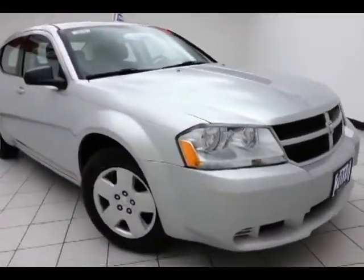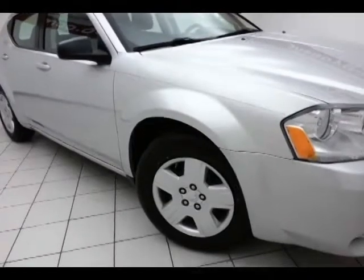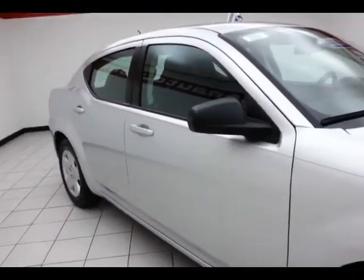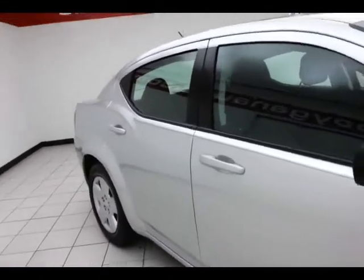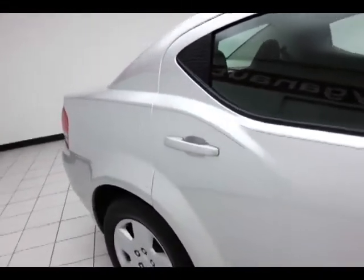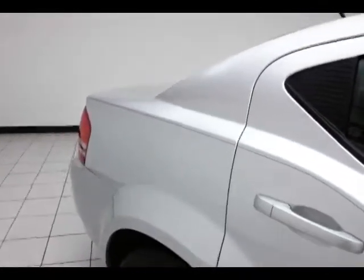Avenger is in the midsize car class, 16-inch wheels with tire pressure monitoring system, anti-lock brakes, side curtain airbags front and second row. Help to give the Avenger a 5-star front and side government crash test rating, keeping your family and friends safe and your insurance costs down.